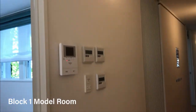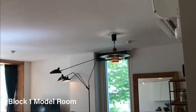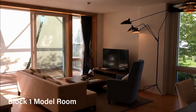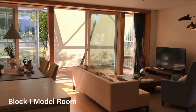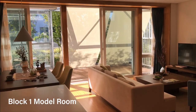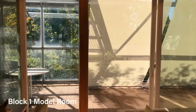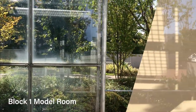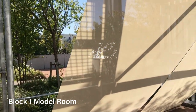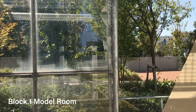This is a model room from Block 1. A small window is installed above the entrance of the room to let the breeze enter the room. The residence has radiant heating and cooling using indoor wall and floor panels that circulate hot water heated by a biomass boiler in winter and groundwater in summer. The home also has high-performance vinyl windows from YKK AP. There is a wide terrace provided on the south side of the building and eaves on the terrace to block out the sun.